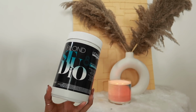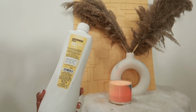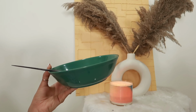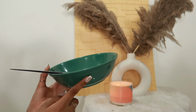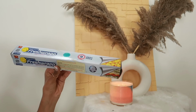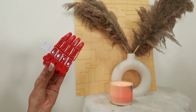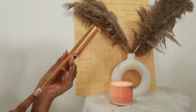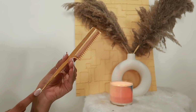So this is the lightening powder that I'm gonna be using. Then we have the developer. Next, you're going to need a bowl and a hair coloring brush. Make sure that your bowl is either कांच का या plastic का, definitely not any metal. Then we have some foil, some clips for sectioning, and एक comb भी है जिसका end थोड़ा सा pointy है. So this is going to help us out with the sectioning process.